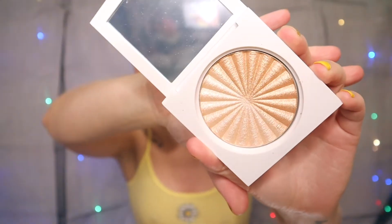This is the Ofra highlighter, Steph Tom's collab in Milk and Cookies. I have not yet used this and I've been dying to use it, so we're gonna use it now. It smells like cookies. And so, mixing these two together is really nice because it looks very bronzy, like a goldie. Okay, I really like that.